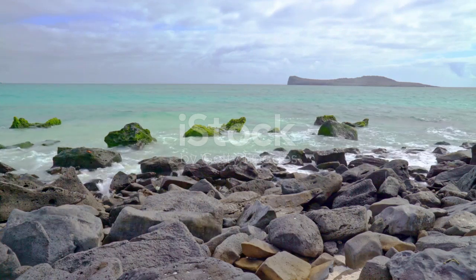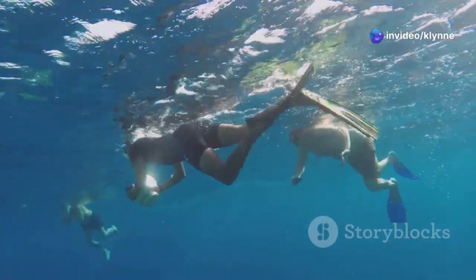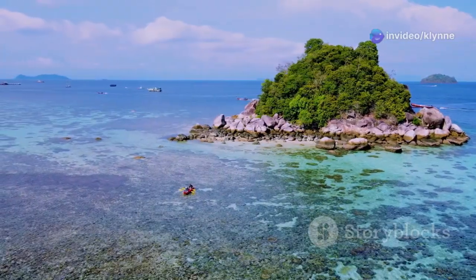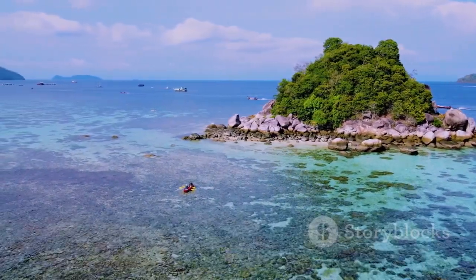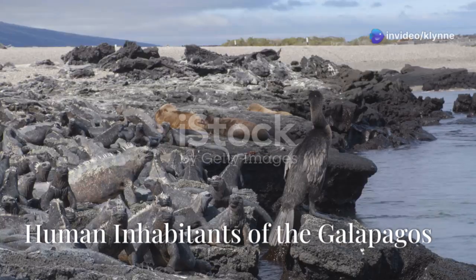If you ever get the chance to visit the Galapagos Islands, you're in for an adventure. Snorkeling and diving are a must. The water is so clear. You can also go hiking, kayaking, or even take a cruise to see multiple islands. Just remember to choose tour operators that care about the environment.